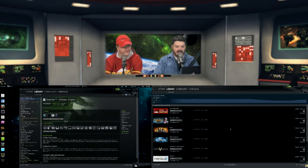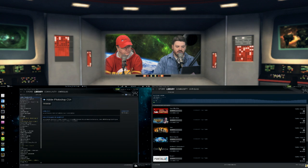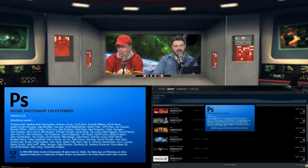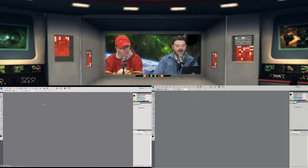Wow. So there's games, and they work. I've also been playing Borderlands 2. But let me show you Adobe Photoshop. Oh my God! This is what I was interested in. This is big. This is a big deal. So you can see again, Photoshop loading box goes full screen. But now here I am.